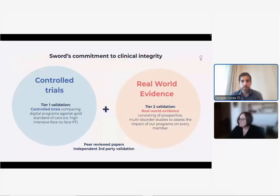And I mean, at Sword, we have a deep commitment to clinical integrity, and we tackle this through both rigorous control trials, where we directly compare our digital programs against high intensity in-person physical therapy, not against a waiting list, not against what people usually have in the day-to-day world, but what people should have if we all lived in an ideal world. That's the high bar that we set ourselves against. And we pair that with data coming from real-world evidence. You'll see later in this webinar how we collect information in a systematic way to then allow us to report back and to give data back to you so that you can see what type of impact we are having on your population.